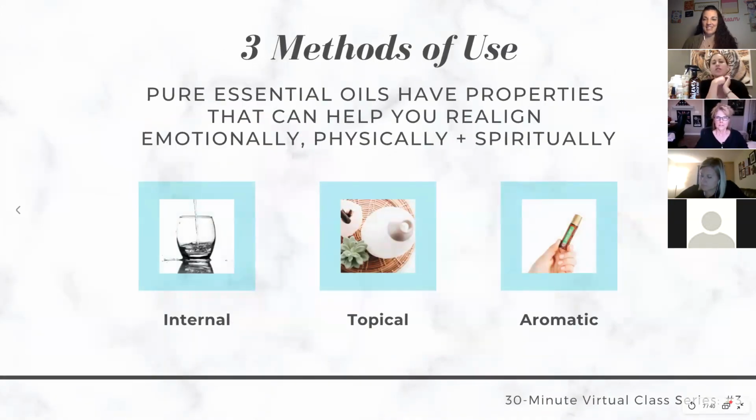Awesome. Okay, so there's 3 methods of use with essential oils. There are 3 different schools of thought on how we can use essential oils. There's actually the German method, English method, and French method. And we follow the French method, which states that we can use essential oils in 3 ways. So those are going to be aromatically, which is the most basic and simple way, but they absolutely do work. And that's going to be using a diffuser, or just making an aromadome, which would be putting the essential oil in your hands, doing this and breathing in.